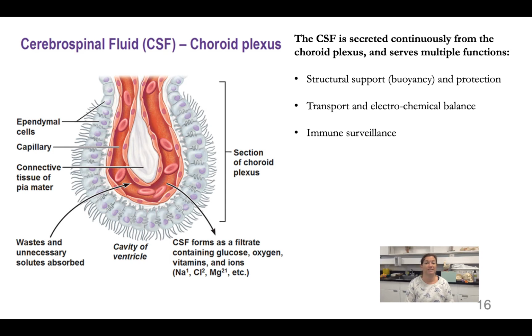It's an important transport system, so the CSF moves a variety of ions around the brain. And it's also important in immune surveillance. So immune cells can access and ride around in the CSF. So it's an important transport system for the immune system as well.